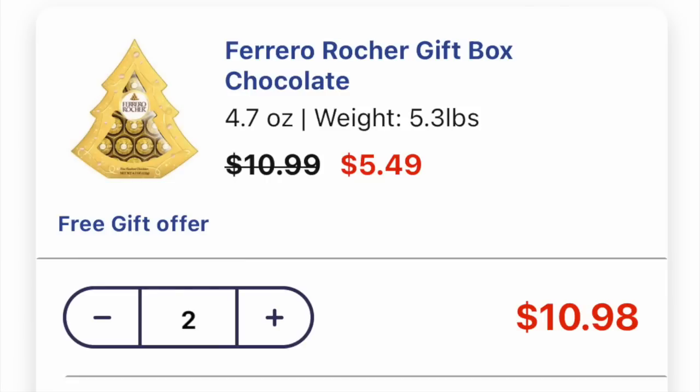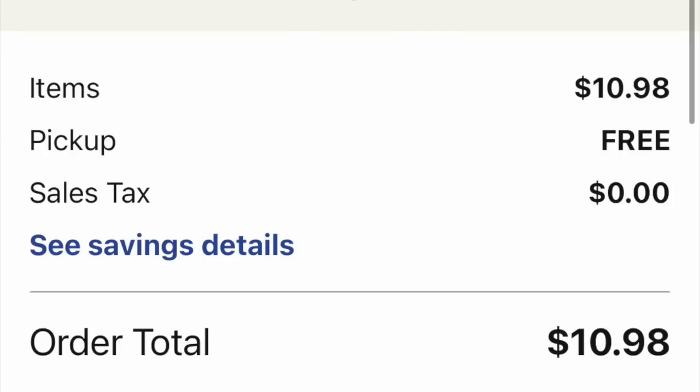Still on that Ferrero Rocher kick, if this is more your speed, this is 50% off at $5.49. It's like a little Christmas tree. I think this is super uber festive. So this is $10.98 for 2 of these cuties. Throwing 2 of these into a basket is $10.98, free curbside pickup. I would use $10 in Walgreens cash and pay 98 cents and call this a super deal.